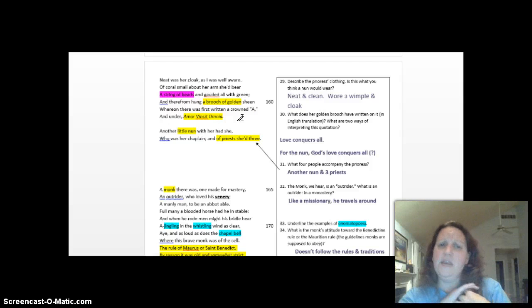So a brooch is a pin of gold, and on it is the big letter A, and then under it is Amor vincit omnia, which translates to love conquers all. So you could take this as, and it seems kind of odd that a nun would have a pin that says love conquers all. Is she talking about romantic love conquering all? Or is she talking about God's love conquering all?